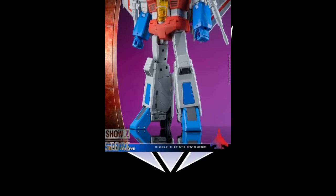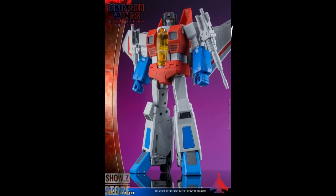Alright, starting off, some cool stuff going on over at Show Z. They got a pretty big sale on the Deformation Space Crimson Wing Starscream, $85. The Skywarp and the Thundercracker are sold out. They were $80. I didn't see this coming. I saw this and I was shocked that they're already so cheap.